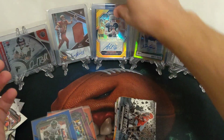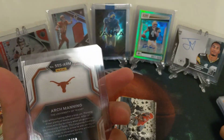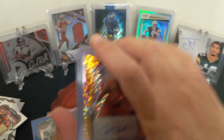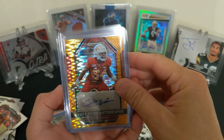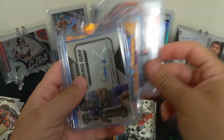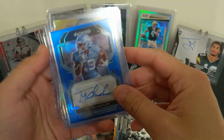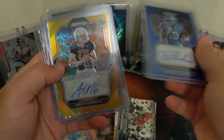But anyway, the autographs. So there's the Arch Manning at the back, which has got to be out of 10. I mean, it's got to be the hit. One of the better product hits, probably, I'm guessing. I'll look it up, maybe I'm wrong. Orion Vance, don't know him. Jordan Mims, don't know him. I know him because he scored a touchdown today. Ty Chandler, not a rookie. Color match. And then the Arch Manning.